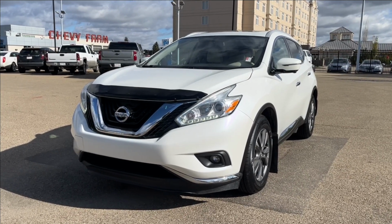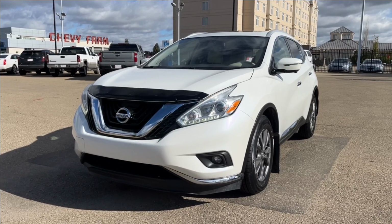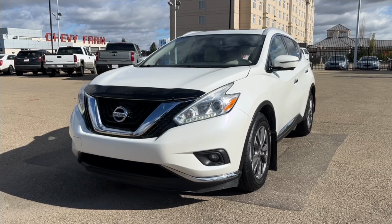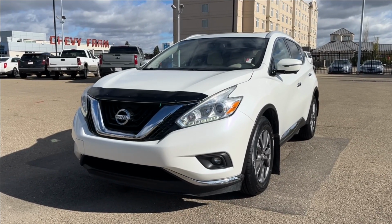Today we're going to be looking at this 2017 Nissan Murano SL. Comes equipped with a 3.5 liter V6 engine paired to a CVT transmission. Other amenities included such as premium leather heated seats, navigation, panoramic sunroof, Bluetooth connectivity, and so much more.